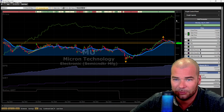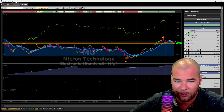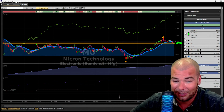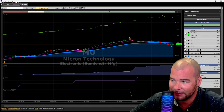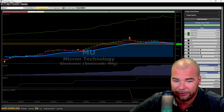Value still rocking and rolling up to $200. Only trading at 114. Rising earnings, rising growth rate. Only thing faltering is sales growth rate. But look, it still says 37%. I like this stock overall. But with the pullback here, I gotta see some optimism here soon. Otherwise, I'd be getting more defensive on Micron right now.